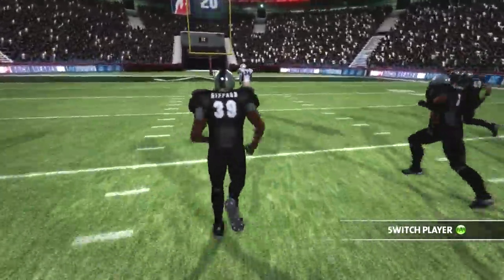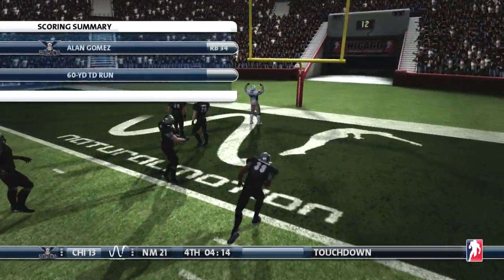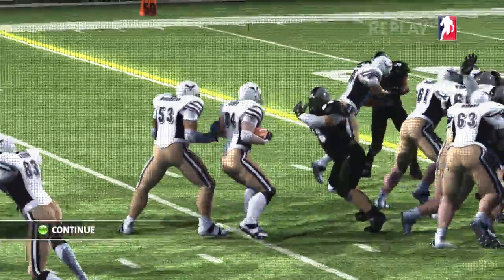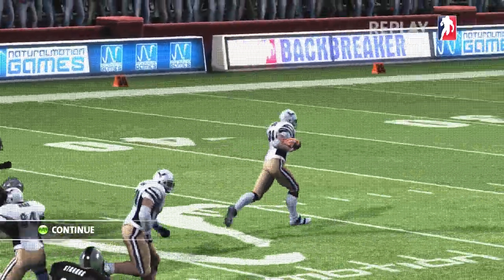Nobody's going to catch him. Pettis going to come in at the last second, but hey, it's too late. Allen Gomez, 60-yard touchdown run, but look how he set this run up. This is how I set my runs up. He bounced to the outside and then turned it right up the middle, caught everybody out of position.